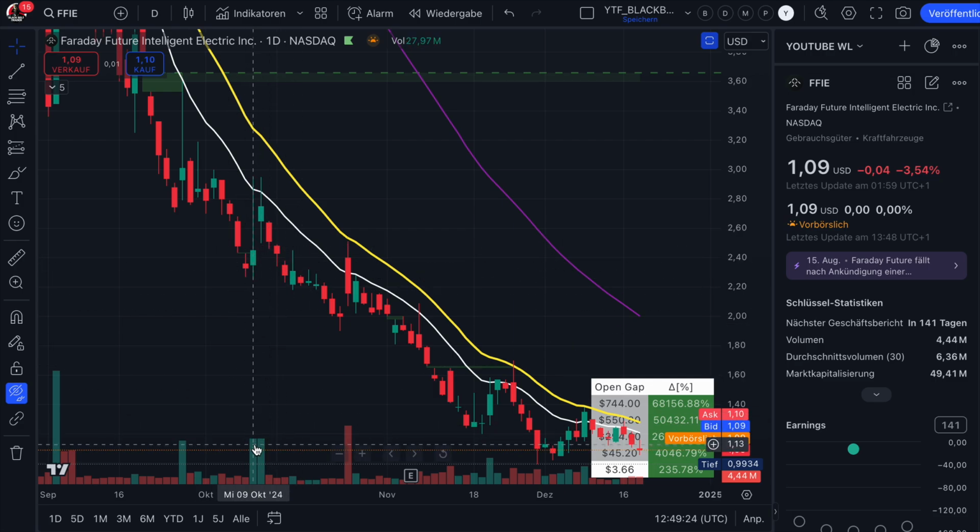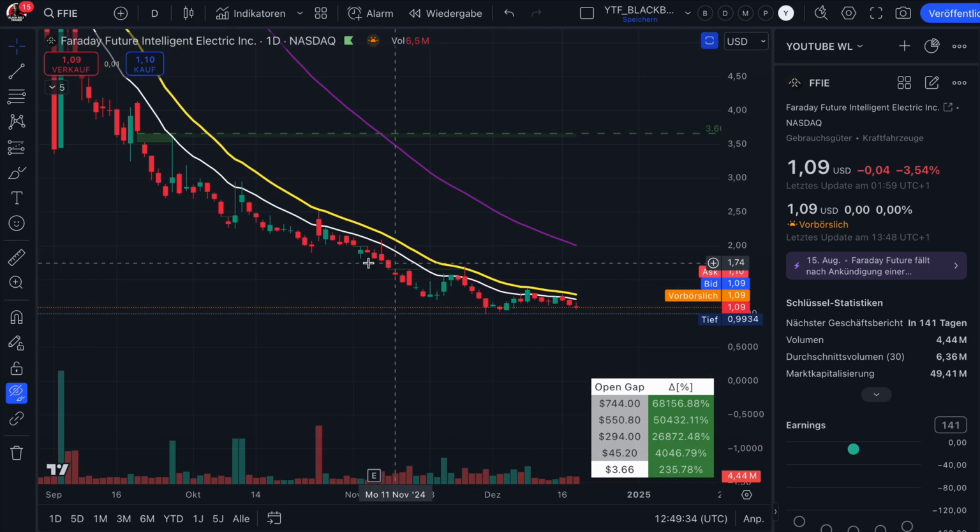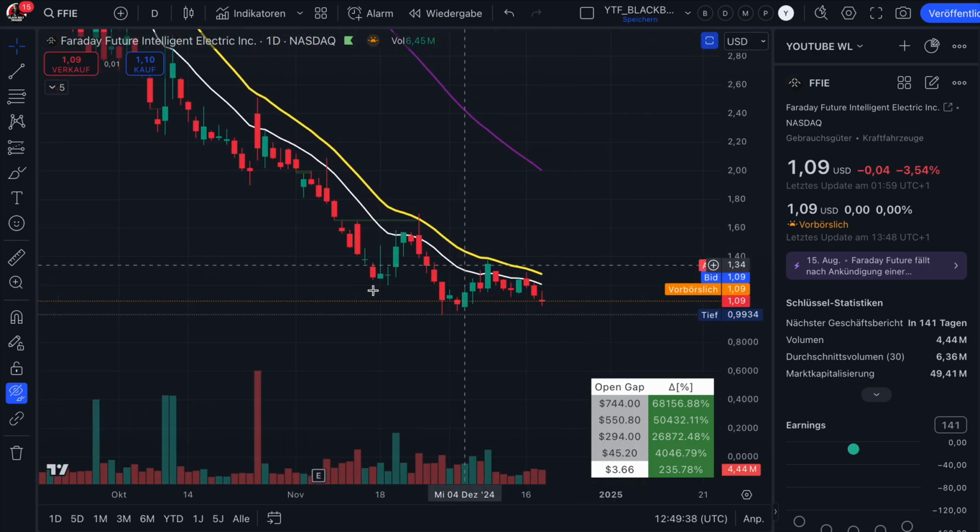But this is everything here made by the market makers, and as I just said, even if we don't use any drawings here, we can see how easily Faraday Future gets rejected by the EMA lines. And of course, when the price is trading below the EMA lines, this is not bullish at all.